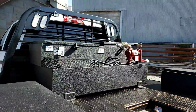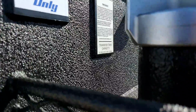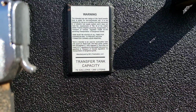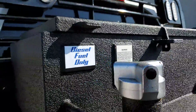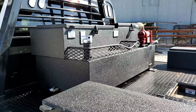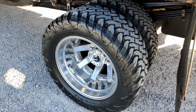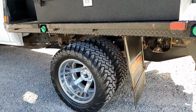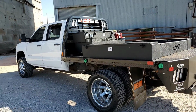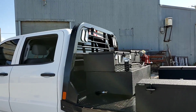There's a fuel cell here. Let's see if I can show you. It's a 70-gallon fuel tank there. On top of the headache rack, there's some LED spotlights there.